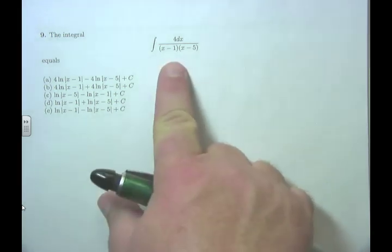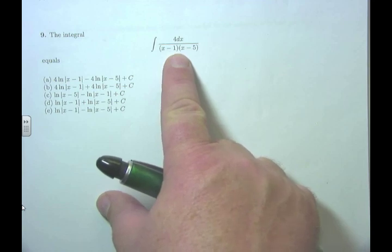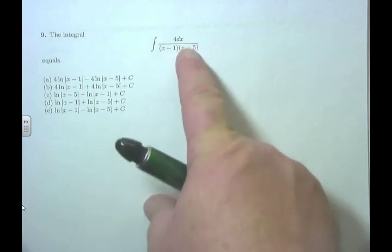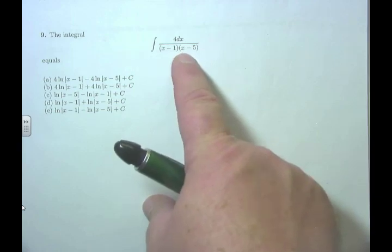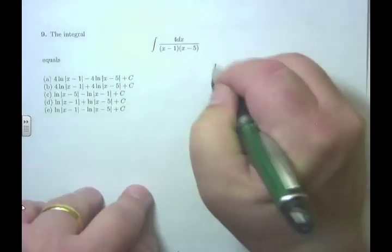I can't promise they're going to do this on the next test. They could have easily given you the integral of 4 over, what is this, x squared minus 6x plus 5. Something like that. But when you're integrating a proper fraction, notice the degree of the bottom is going to be 2, and the denominator factors, what technique of integration do we use? Partial fractions.